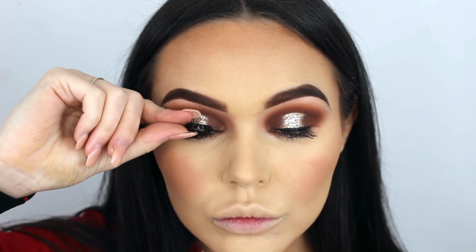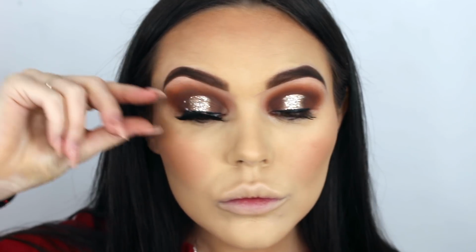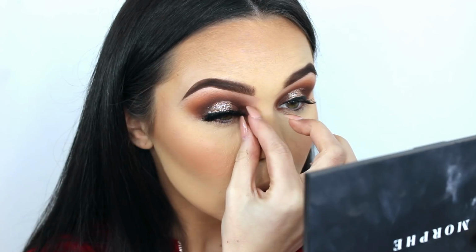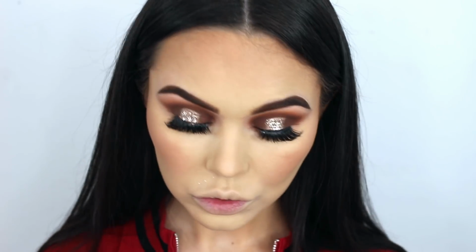Time to stick some lashes on now. These are the Tatti Lashes. Same again, I'll link them down below. These are my favourites at the moment. They're so dramatic, perfect for a night out, perfect for New Year's Eve these were, but I'm honestly wearing these all the time at the moment.